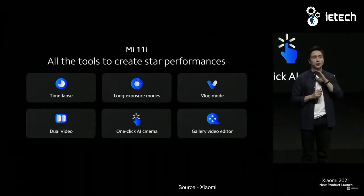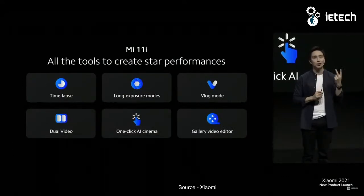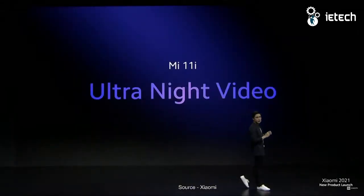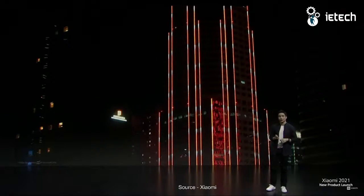Mi 11i is perhaps the most complete tool to create star performances. Besides what we talked about today, we also have those very easy to use features such as time lapse, long exposure, and dual video. Mi 11i also lets you record ultra night video. Let's take a look at some of the possibilities you're going to be able to explore with our ultra night video mode.